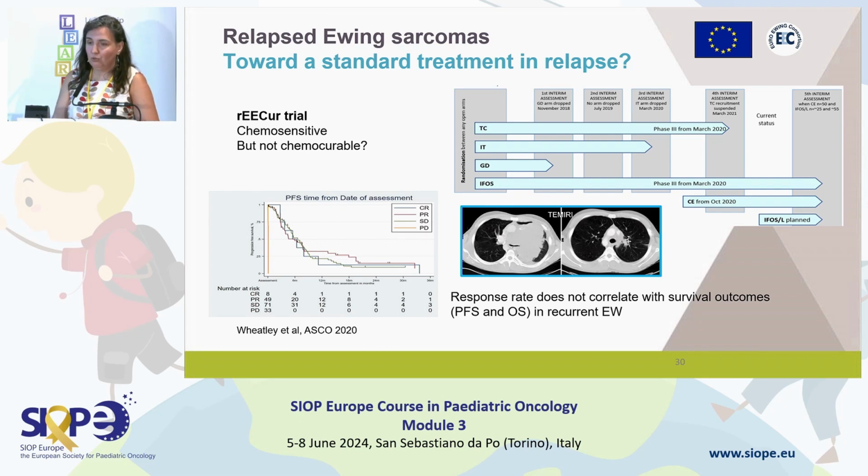Initially, it was just chemotherapy, then topotecan-cyclophosphamide, etoposide, irinotecan-temozolomide, gemcitabine-docetaxel, and high-dose ifosfamide. Then carboplatin-etoposide was added, and now we are adding new drugs like multikinase inhibitor with ifosfamide.